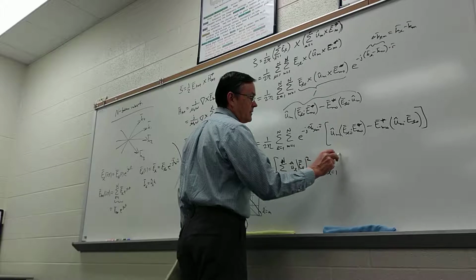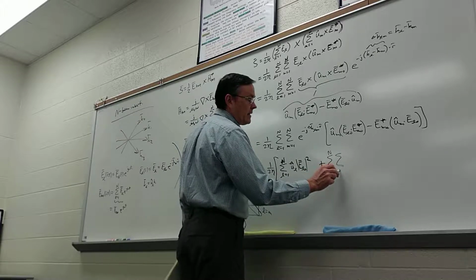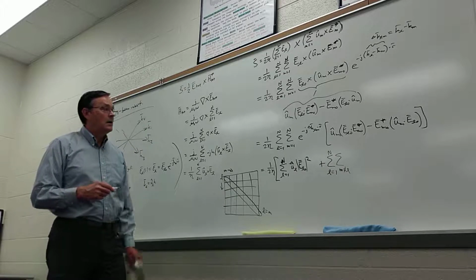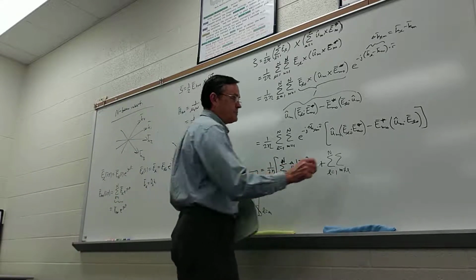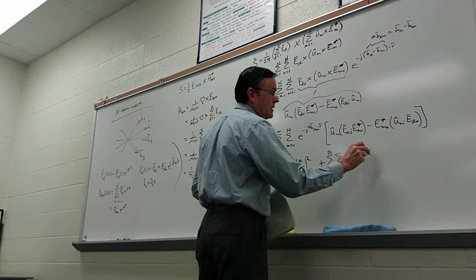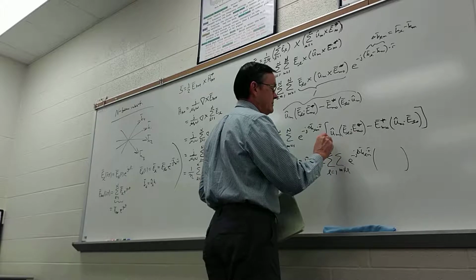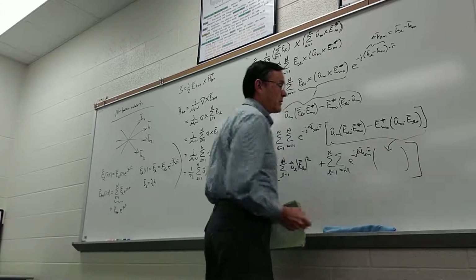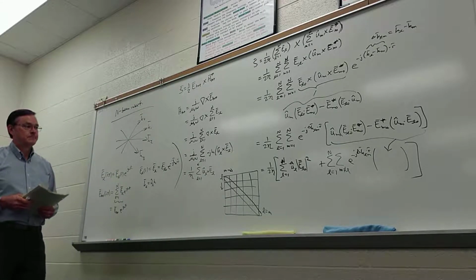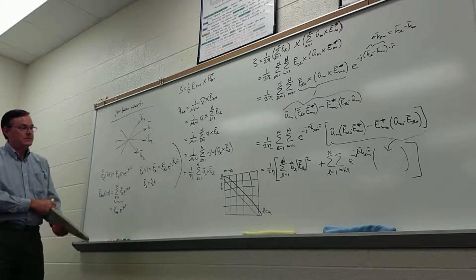And then I have the rest of the terms, and I'll write it as L going from 1 to N, and then M not equal to L. And then we have e to the minus j delta KLM dot R, and then the rest of this stuff. I'm just going to not bother rewriting it, but use a shorthand. Okay, so that's about all we can do with it at this point.